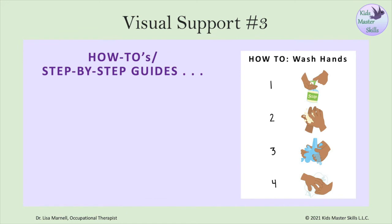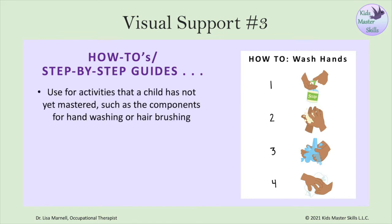The third category of visual supports is quite different from the first two. Essentially, this is a teaching visual. Typically, this would comprise teaching a skill that is emerging but is far from mastered. This type of visual support is called how-tos or step-by-step guides. This addresses tasks that a child has not yet mastered. The visuals here work through breaking down a task into very simple steps that the child can complete with adult support.